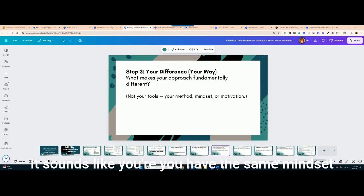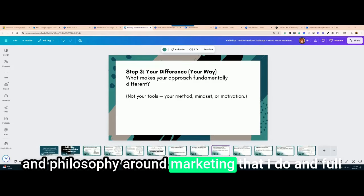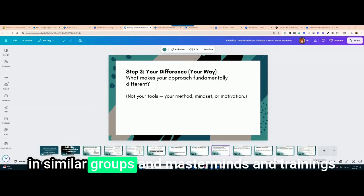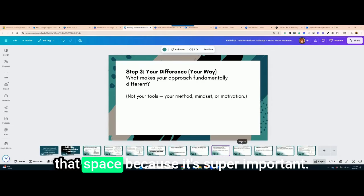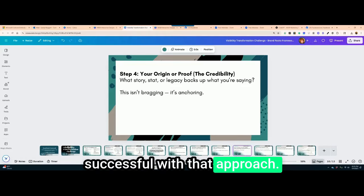Yeah. It sounds like you have the same mindset and philosophy around marketing that I do. And full disclosure, you and I spend a lot of time together in similar groups and masterminds and trainings and things like that. So it makes a lot of sense. And I love that you're bringing that to that space because it's super important. They're going to be far more successful with that approach.